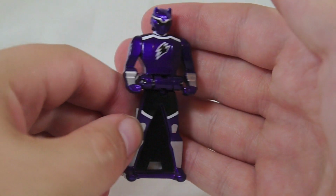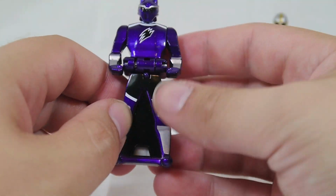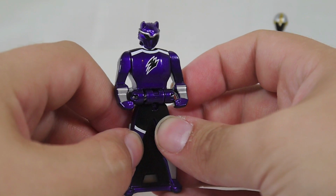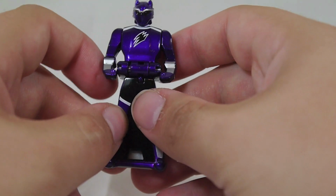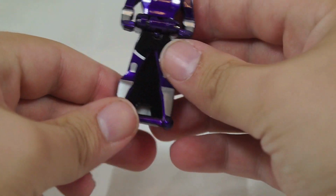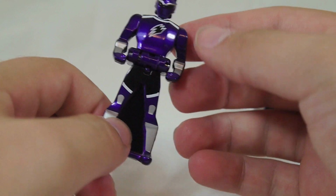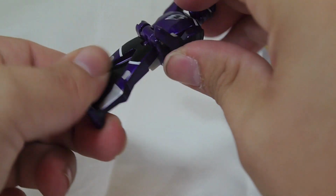And here is the Wolf Ranger key. Now, as you can see, it is very metallic. It's a nice, beautiful, metallic, deep purple. My camera screen is showing it off as almost a blue. It is very much purple, and you can take a look at the pictures on my blog as well. Design-wise, it looks absolutely great. I've always loved this design, and it translates well into a Ranger key.